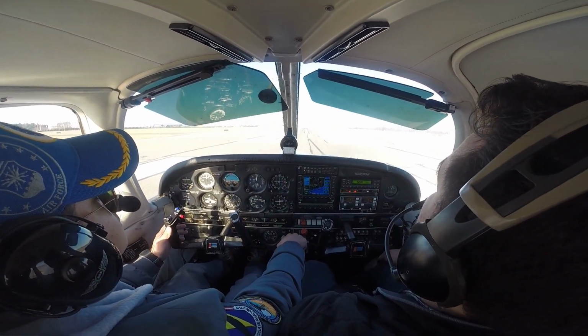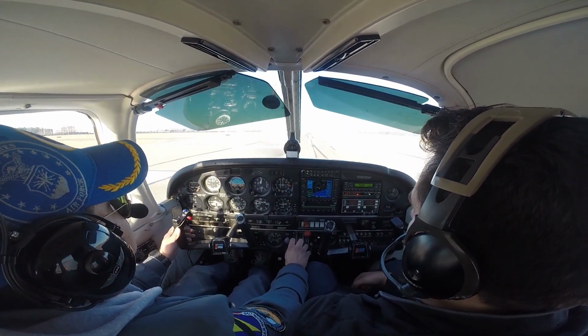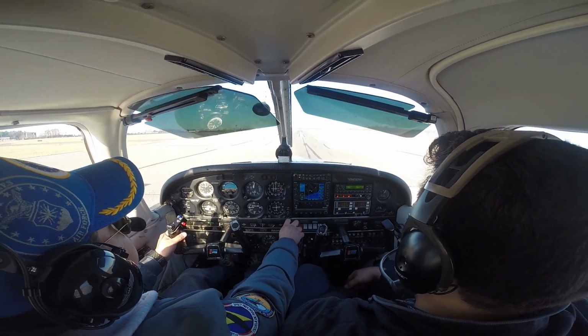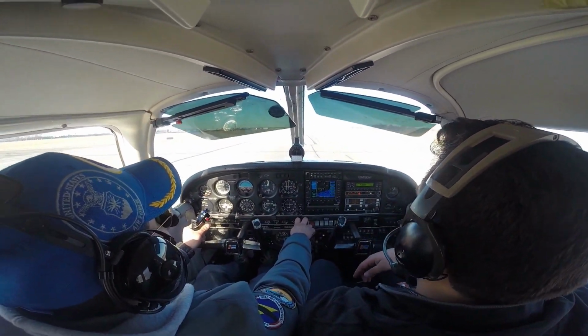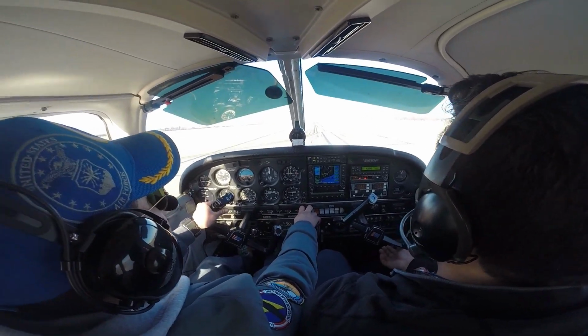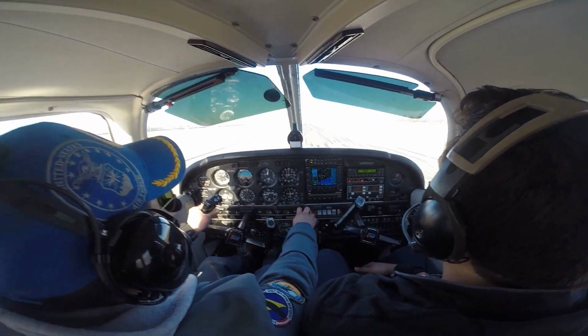Runway heading, center line, right? Now you could add power. Ahora sí, full power. Yep. All right. Now RPMs set, oil pressure, oil temperature. Yeah. And we have a crosswind from the right, and you need a little right rudder too. Tenemos un viento de la derecha.